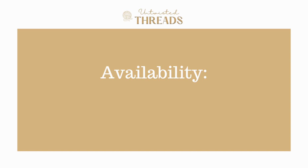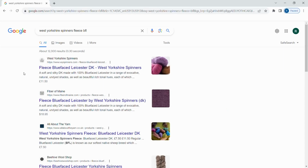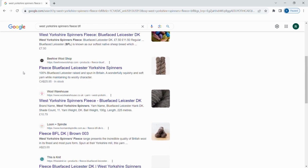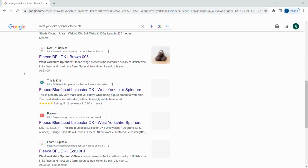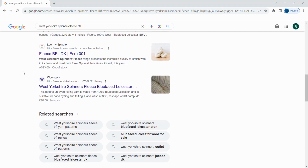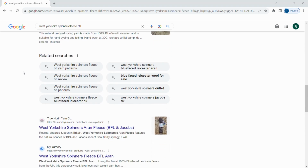For availability, we give Fleece a score of 3.5 out of 5. It is available some in the United States, but of course, since West Yorkshire Spinners originates from England, you're going to have an easier and less expensive experience finding this yarn in the United Kingdom. However, there are a few yarn shops here in the States that you can order this yarn from.